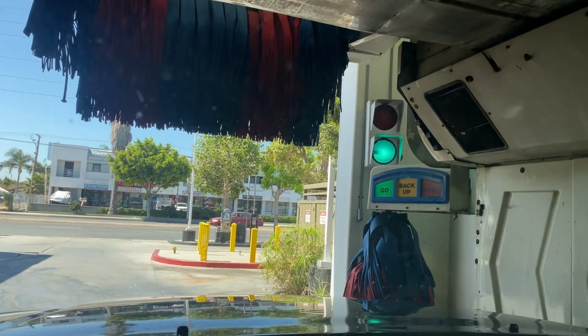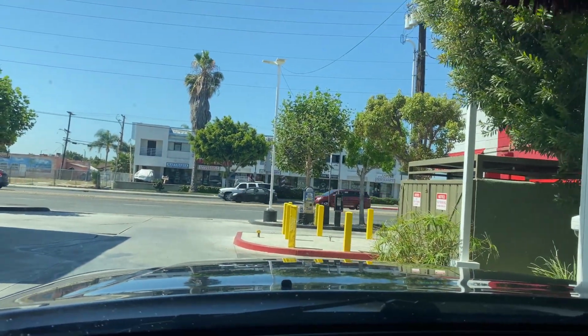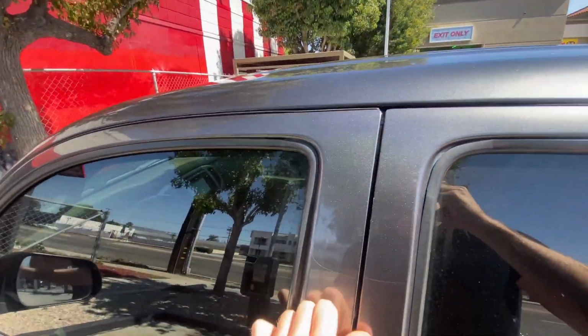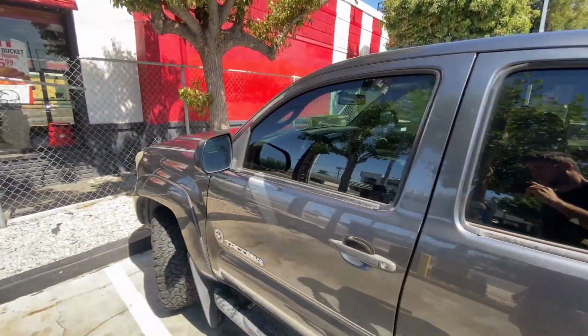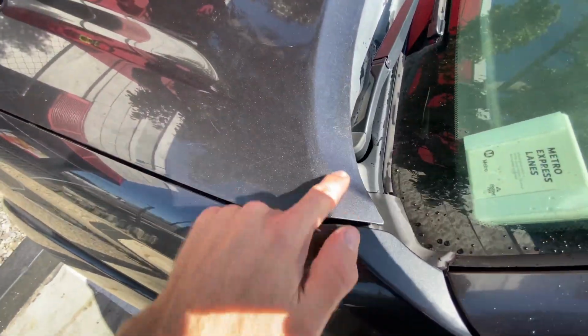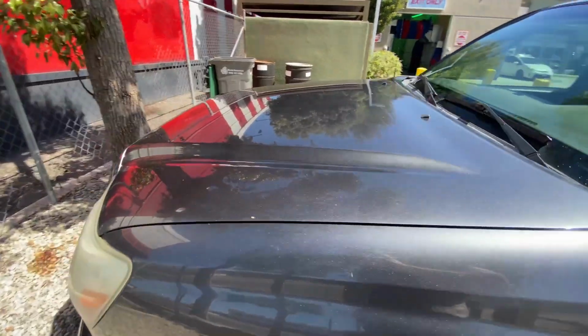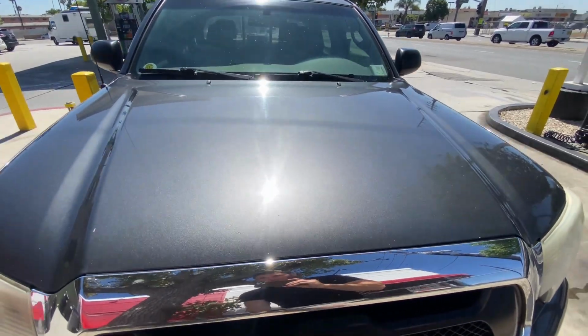And there it is, done and dusted. Lights come on, green light to move ahead. So let's pull out and check out the results. Again, it's going to be hard to tell because I already took it through the other one, which got most of it off. But in terms of the dry bird poop, still a little bit visible. Like I said before, you're going to have to scrub that to actually get it off. But the air dryers worked pretty good. It dried it, that's for sure.